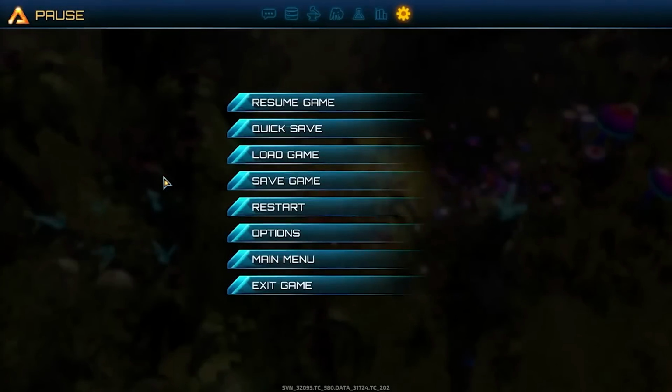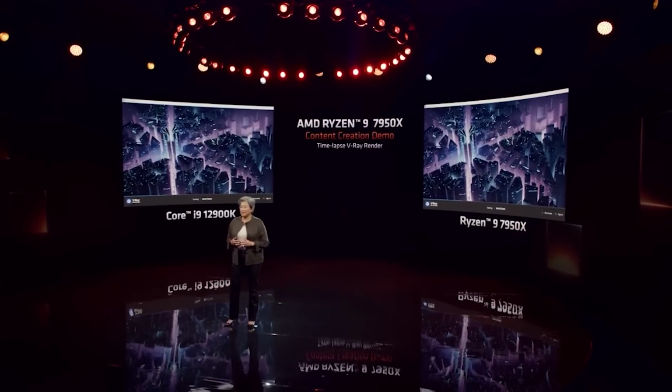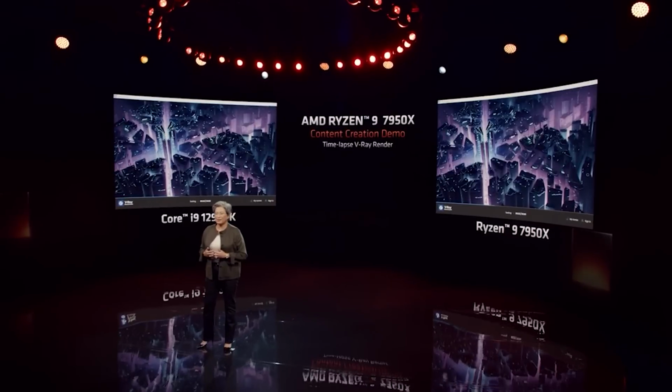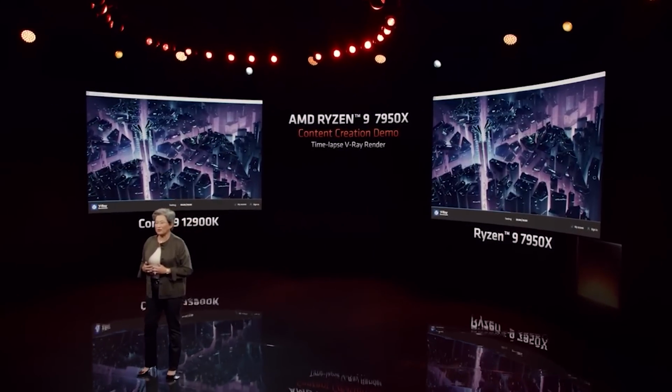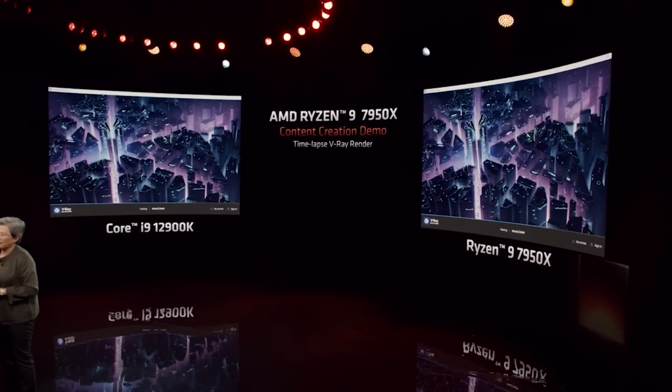But let's get into some Zen 5 stuff first. Recently I leaked a number of benchmarks for the Ryzen iteration of Zen 5 for 6 to 16 cores. Now these are Cinebench R23 results, and I feel that they were very impressive. Now I wasn't fully certain of the benchmarking conditions, for example what the memory speed was and power and all of that stuff, but I will say that from what I understand the results were legit.